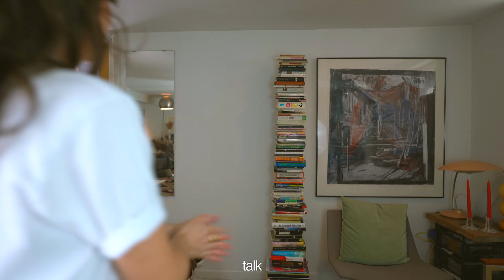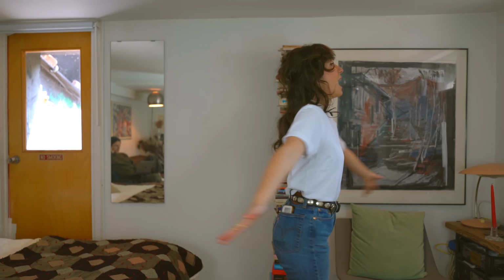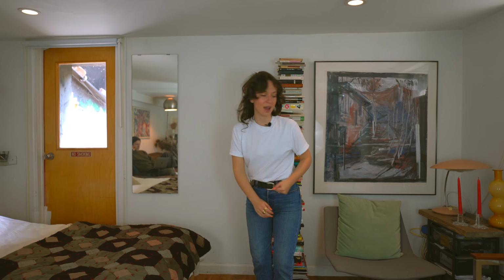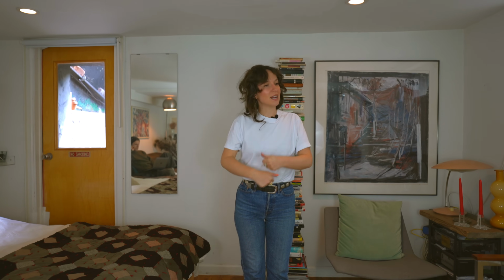Okay, let's talk about it. I got books here. I got books there. I got books there. I got books in storage. I have books. And it's spring, and I want to clean them out.